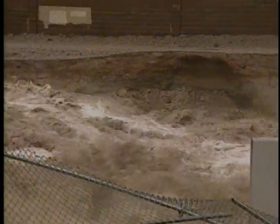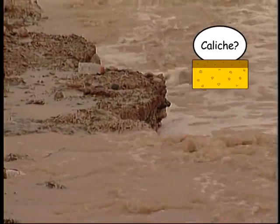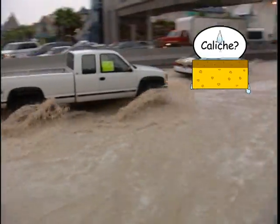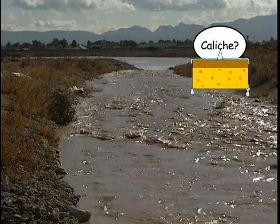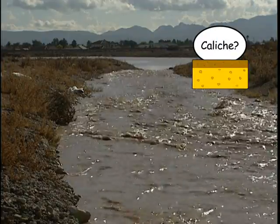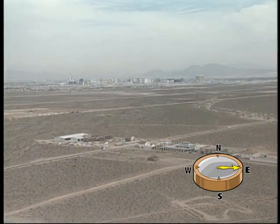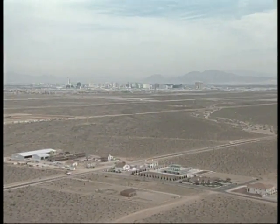Here's why. We have a lot of caliche in our soil, a hard crust. Some call it desert cement, that forms just under the ground so it can't absorb water. The water runs right off the ground into the streets or through washes, natural channels formed by running water. When rain falls on the west side of the Las Vegas Valley, near Red Rock, it runs to the east side near Boulder Highway. It's a big downhill slope.